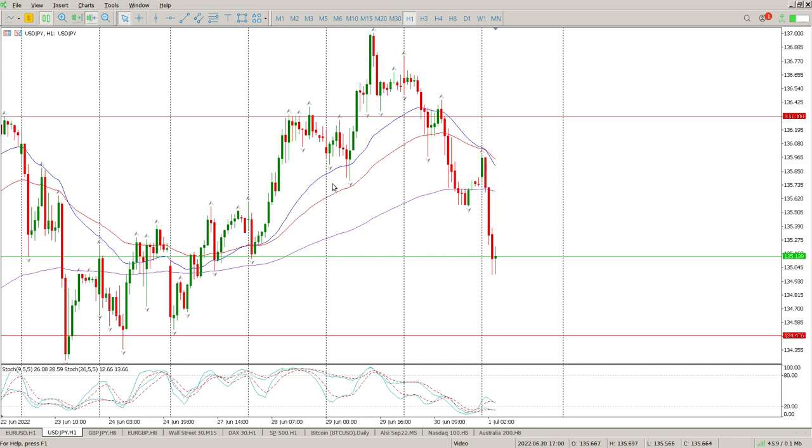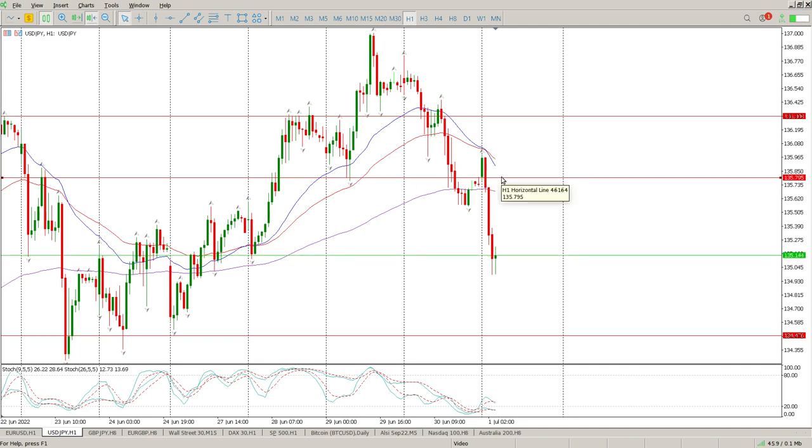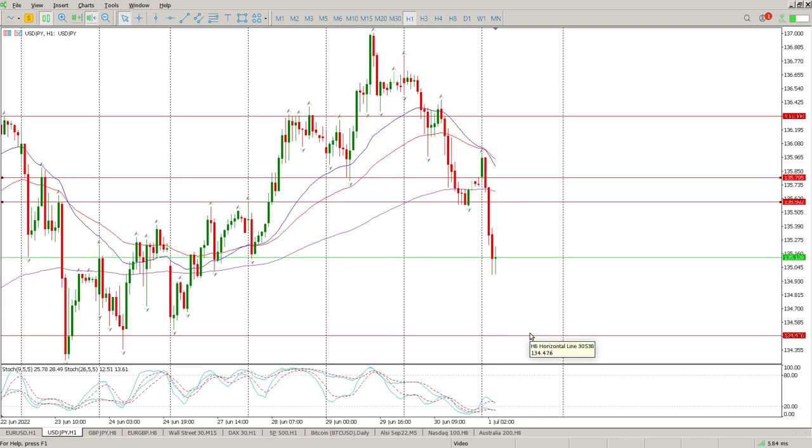We probably should look at that area there. So look for a retest of 135,795, and then this one here, which is the low of yesterday, which is 135,592. So if we can retest that, then I would expect us to move pretty much down into the 134,476 area again.